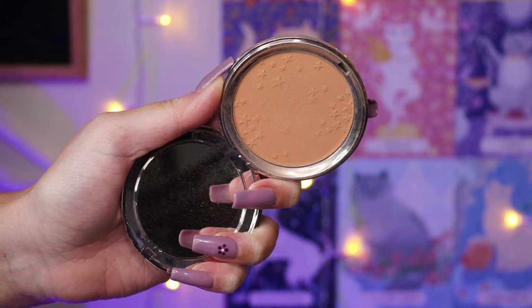Let's go ahead and get into some powders, re-liven my face back up. I'm going to go in with this CIATE London bronzer. This is in the shade Palm Island. Look how pretty. I like this bronzer for when I'm more self-tanned because it does have that warmth to it.